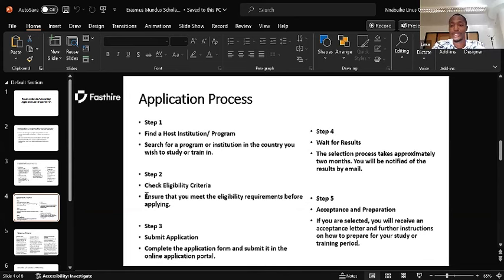So those are the main steps. You just look for the program that you are perfect for. You look at the eligibility criteria. Then you make sure you have all your documents. You submit your documents. You wait for your results. And as you're waiting, you're preparing for your interview the best way you can.